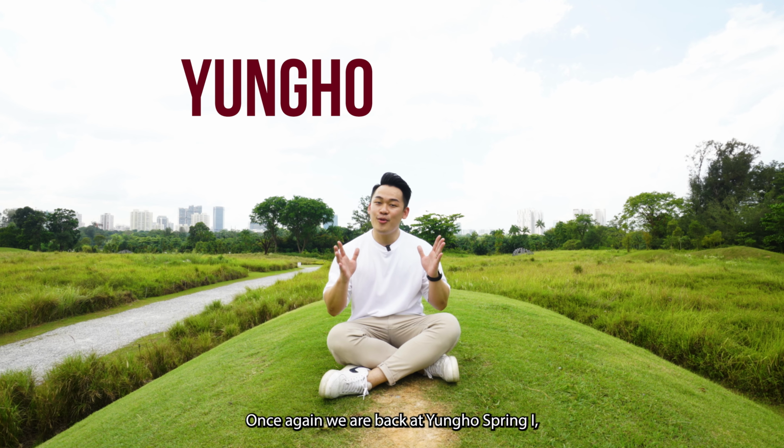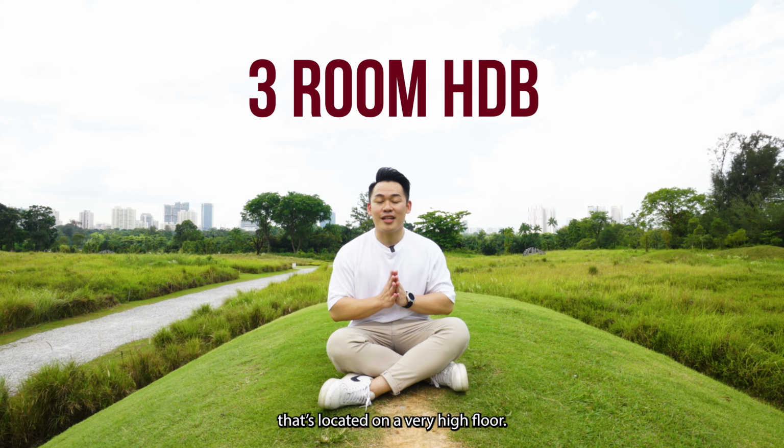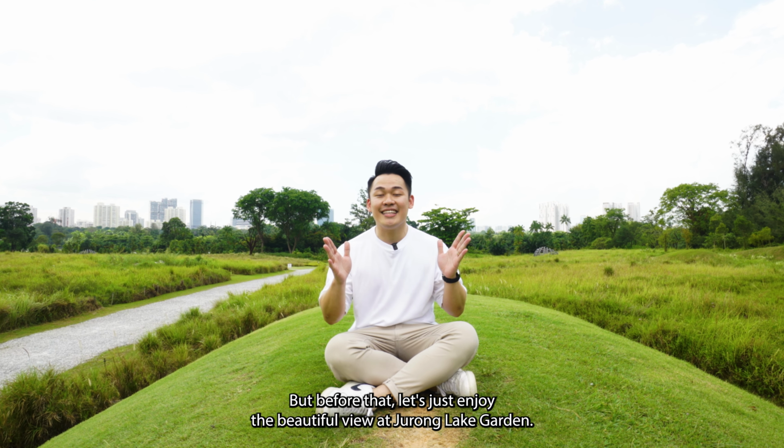Once again, we are back at Yongho Spring One, but today we're going to be checking out a newly MOP 3-room HDB that's located on a very high floor. But before that, let's just enjoy the beautiful view at Jurong Lake Garden.